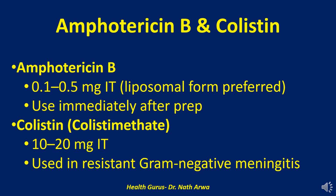This polymyxin antibiotic is often used as a last resort for multi-drug resistant gram-negative infections, including Pseudomonas, Acinetobacter, and Klebsiella species. Typical intrathecal dosing is between 10 to 20 mg, depending on the pathogen, patient age, and CSF clearance rates.